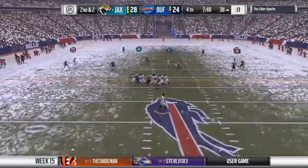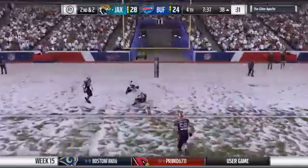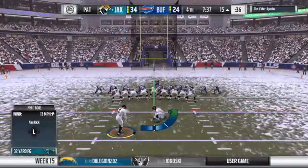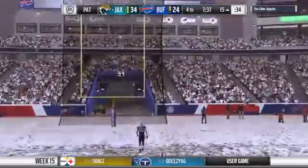On 2nd down, here's Bortles. Escaping the pressure right. He's going to, and that is caught. Touchdown, Jacksonville. Julius Thomas, his 5th touchdown now on the year. And the Jaguars add on to their lead.